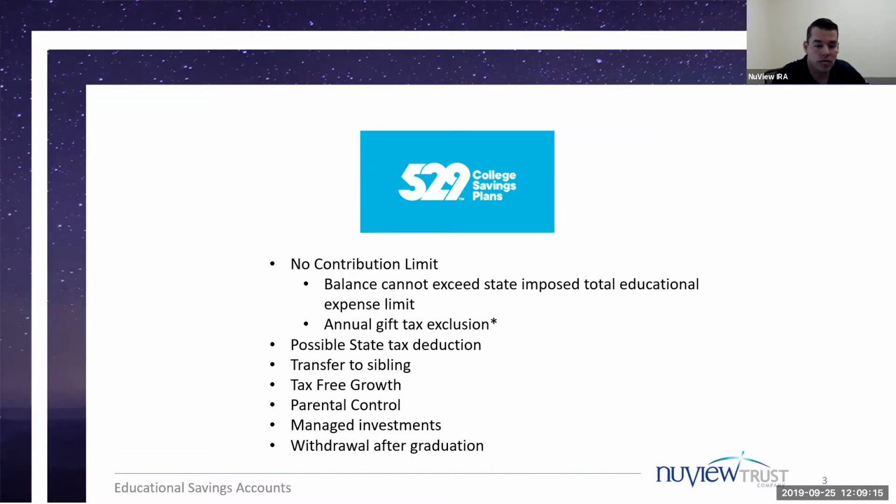As a general rule. Now, the balance cannot exceed state-imposed total educational expense limits, but that number ranges from about $230,000 to $550,000. So, in theory, if you're saving a significant amount of money in this, you may get yourself to a point where there are some limits. But you also want to be mindful of the annual gift tax exclusion. This is considered a gift to the beneficiary, and so there are annual limits to how much you can contribute.